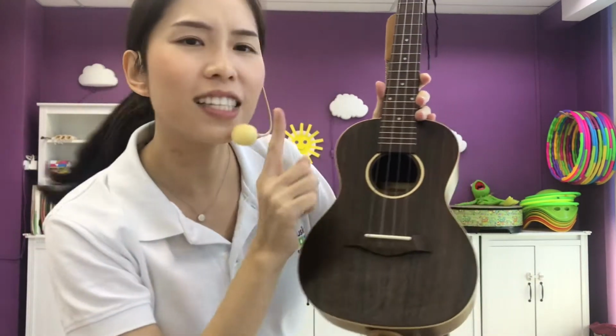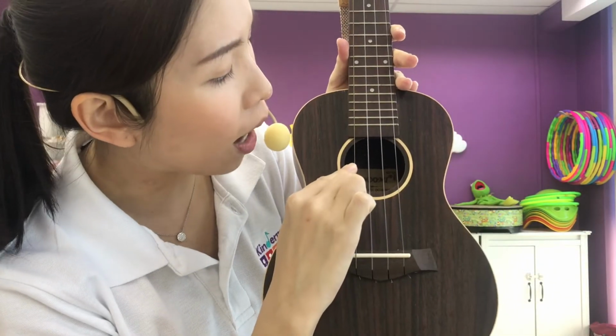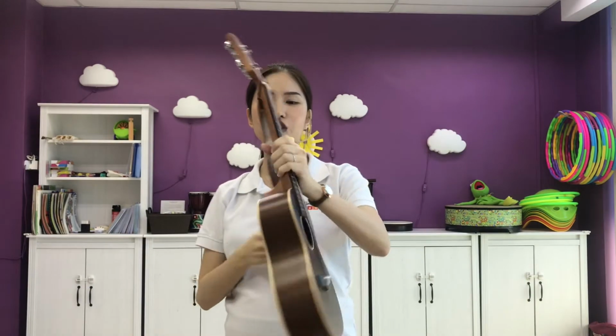This is my string instrument. It's called a ukulele. Let's see how many strings the ukulele has. Can you count with me? 1, 2, 3, 4. 4 strings on the ukulele.